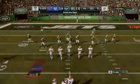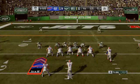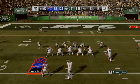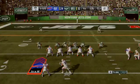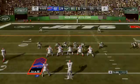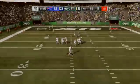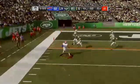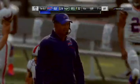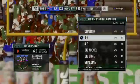So after the run by Jay Ajayi, here's 1st and 10. They'll look to throw. Hits his target, the tight end, Will Tye. And here he'll get it down to the 7. The Jets are going to use the first of their timeouts as they'll talk things over prior to this upcoming 2nd down play.